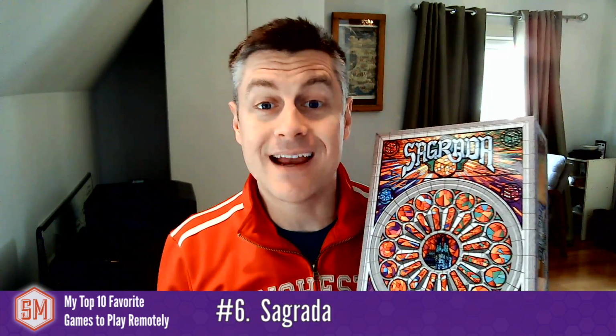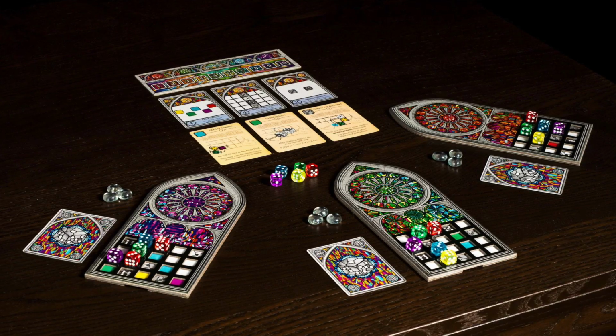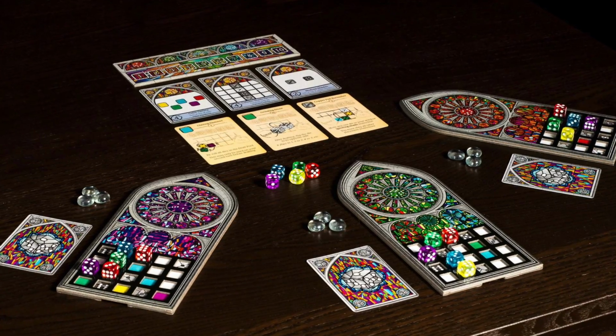My number 6 here is another one that I have. Let's see here. So I looked at a couple different dice drafting games, and one of them that came up was Sagrada. This is one where everyone would need their own copy, and you'd need a camera on the area of the game, probably a dice tray. You'd have a dice tray and you roll the dice and put them in the tray. And then you would direct via voice one player to take those dice out. And then in your copy of Sagrada, you would just turn a die accordingly based on the one that you picked and put it on your stained glass.